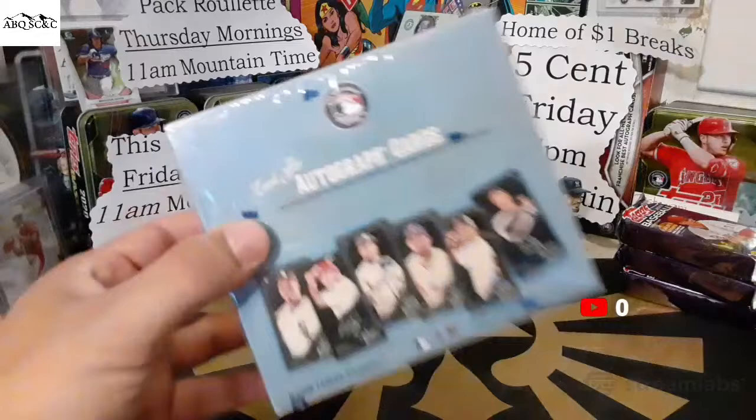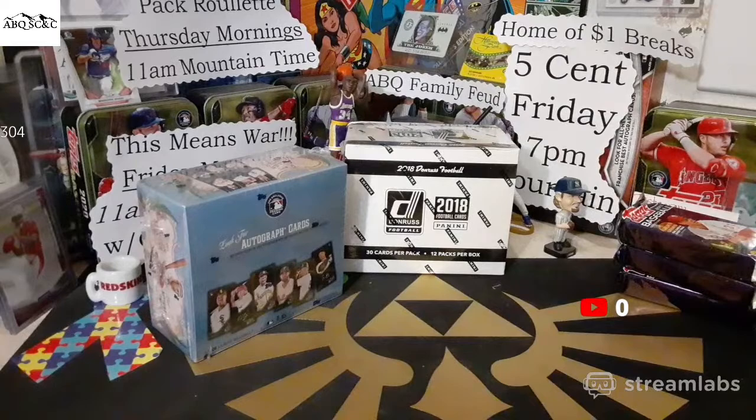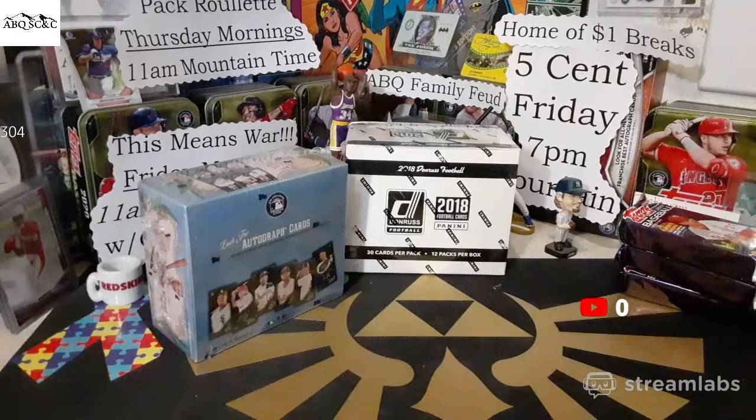Well, not quite time, but we're gearing up for it. I would have gone on an hour early had I really thought about it, but 2019 Allen and Ginter X is what we're opening tonight. Been waiting and waiting forever for this thing. It is finally here.